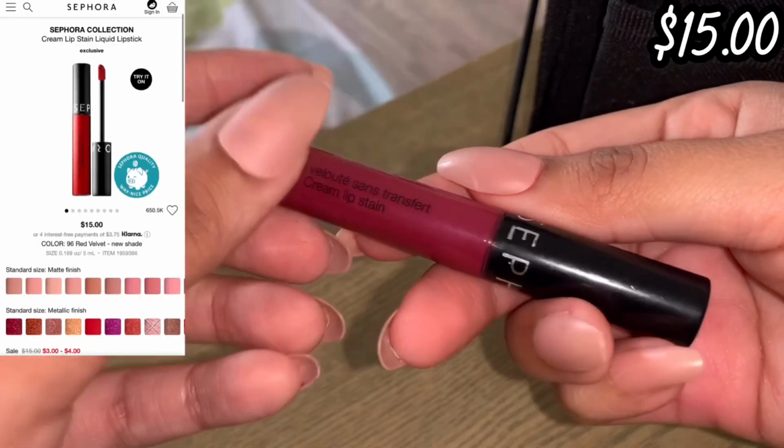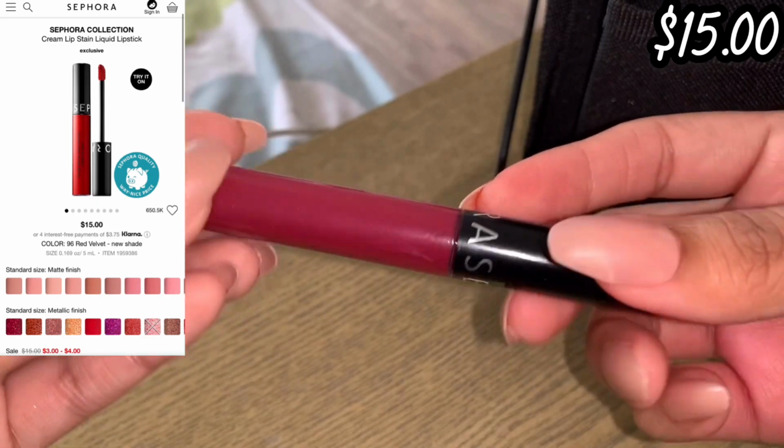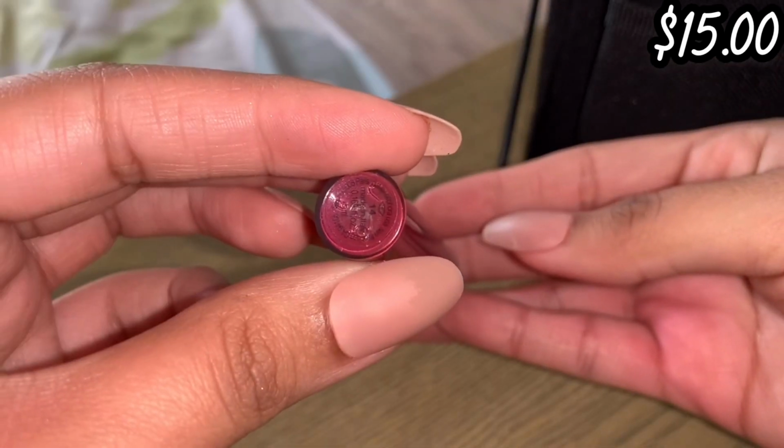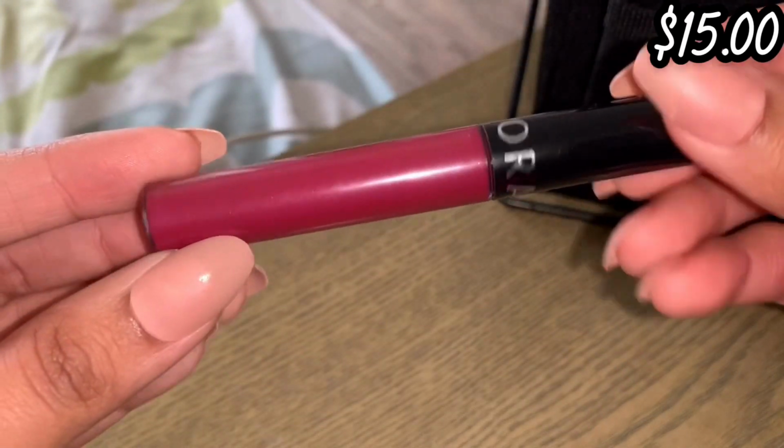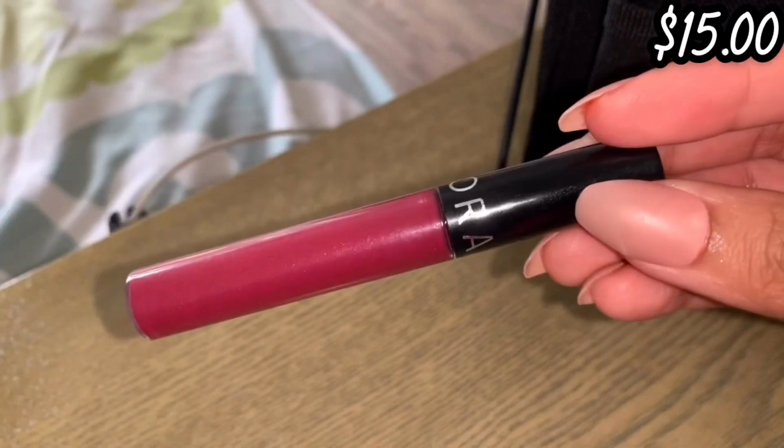Okay, so we have a Sephora one. This is their lip cream lip stain, and it's in the shade 14. This one is also running out. As you can see, it's almost out of here, so I'm just going to put it in that pile along with the Wet n Wild ones.